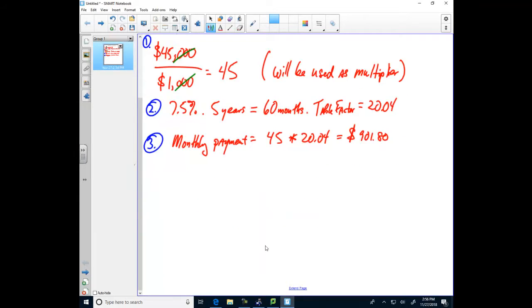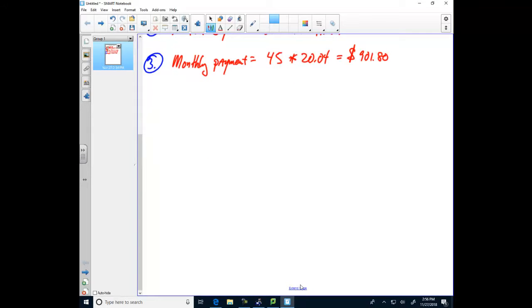Let's look at the next one. So this is number 12, isn't it? Looks like Les and Jess are buying a house for $145,000. They pay 20% down and finance the rest at 5% for 20 years. How much is their monthly payment?